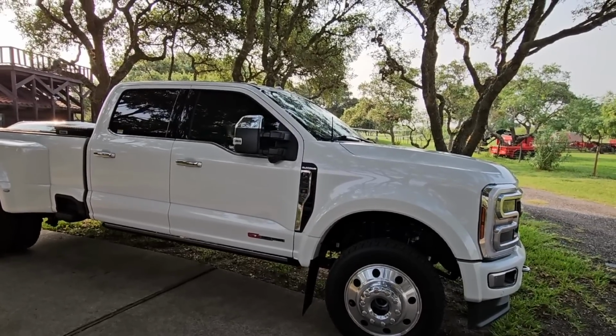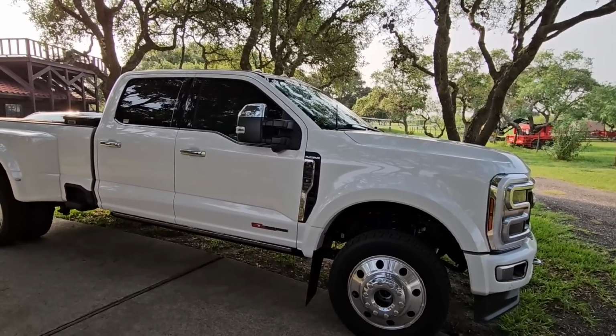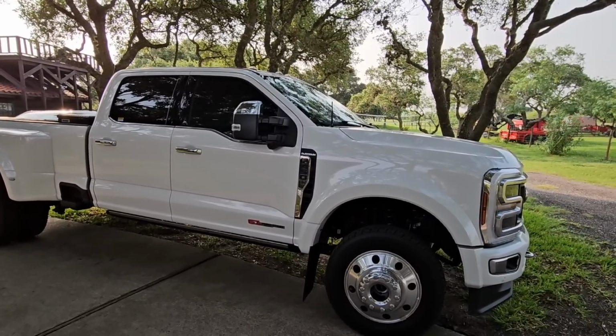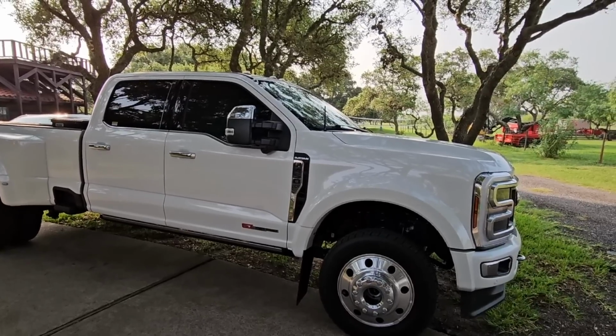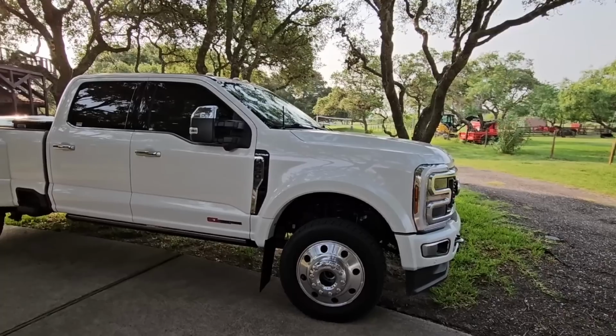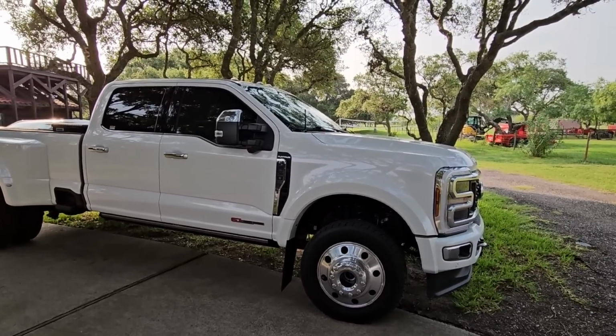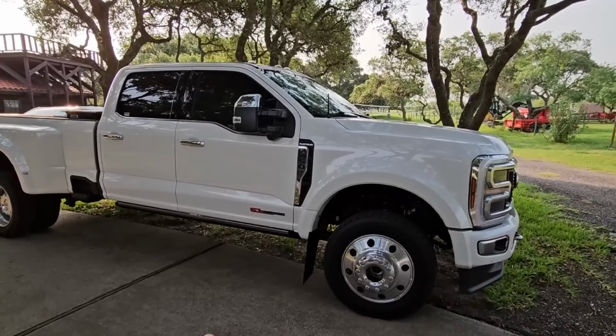And I paid above retail, and that's usually a big no-no for me. It's a huge no-no. But finding a truck that you're going to pay retail for on a dealership lot is insanely difficult. Or if you do find it, the trade-in value that they give you on your vehicle is going to reflect a market adjustment, basically where they're going to give you less for your vehicle.